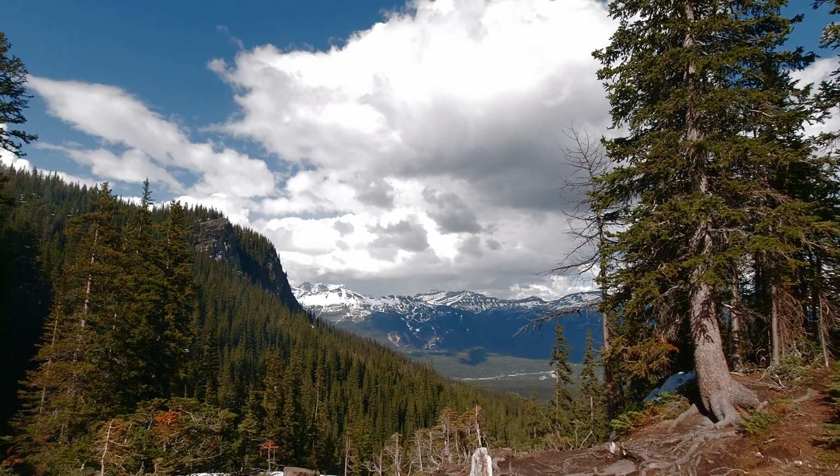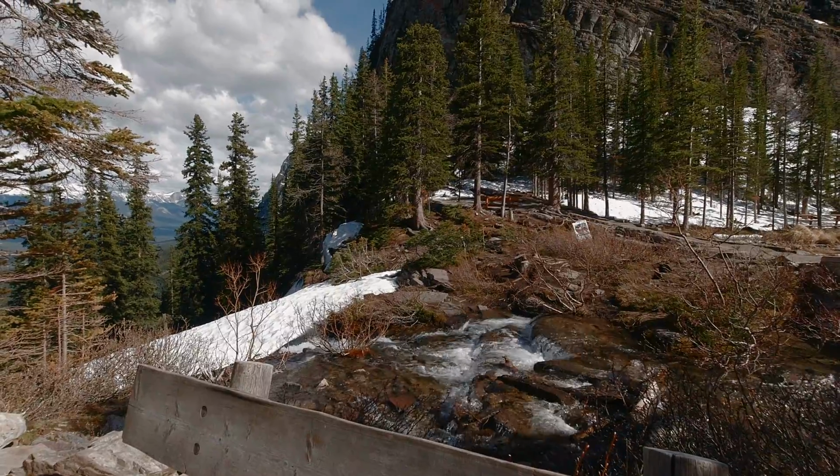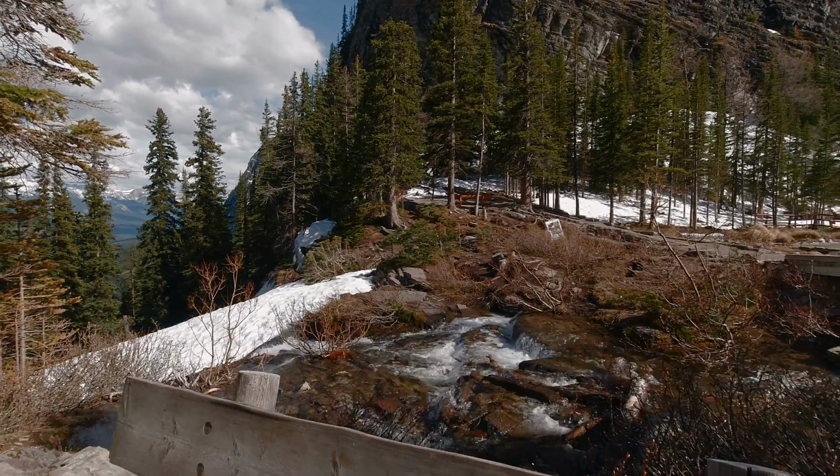This trail further goes up from Lake Agnes to Big Beehive, but because of the snow, we decided not to go any further and went back.